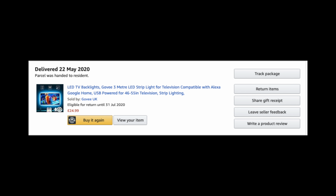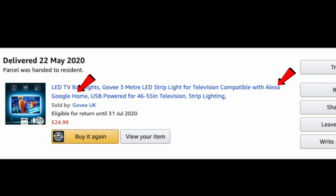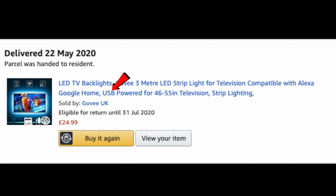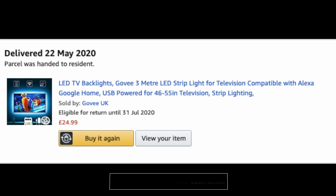Now, the reason why I bought this particular product was, one, the price. It was under £25, which I felt was affordable. It also works with your Amazon or Google Assistant, which again is a very good thing. And one of the main reasons was the fact that it's USB powered, so it doesn't require a separate power source. It can be plugged right into the TV. And what I want this to do is to work seamlessly so it doesn't become a hassle, and also if I don't want it on, I don't have to have it on.